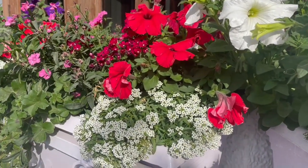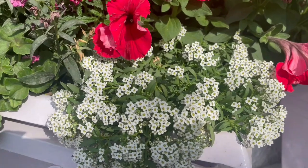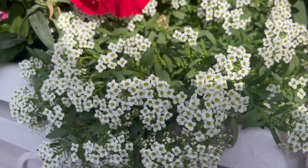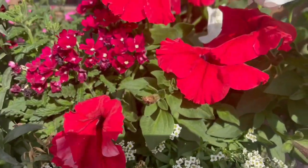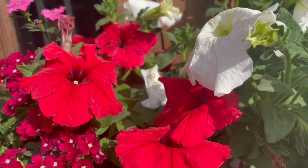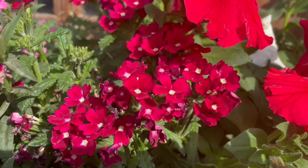And this is the second box. Here one side alyssum, and red petunias, and beautiful red verbena. I love the red and beige combination.